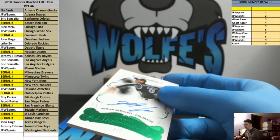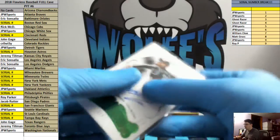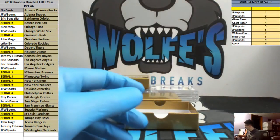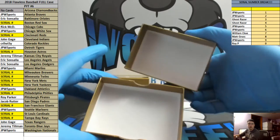Did we get any patch autos or anything? We didn't get nothing with memorabilia, that whole box, huh? It was all just straight up autos. Yeah. All right.